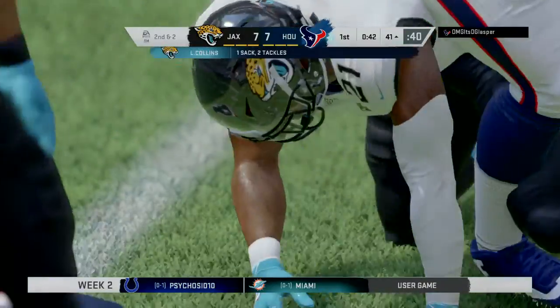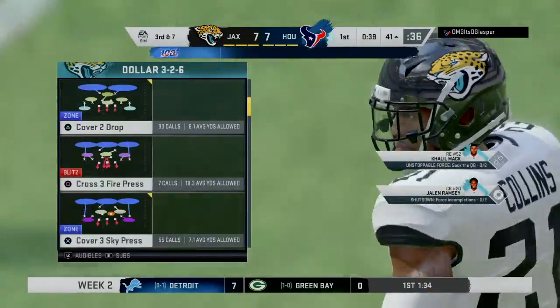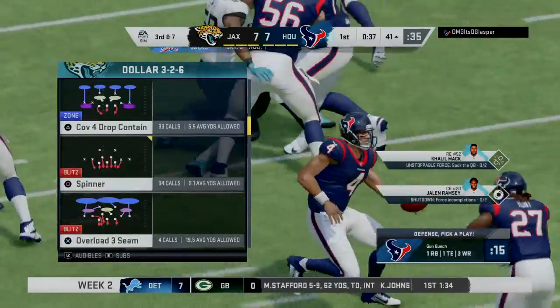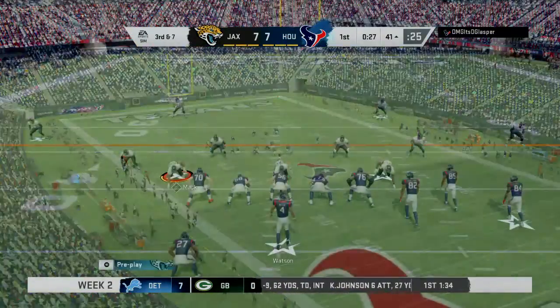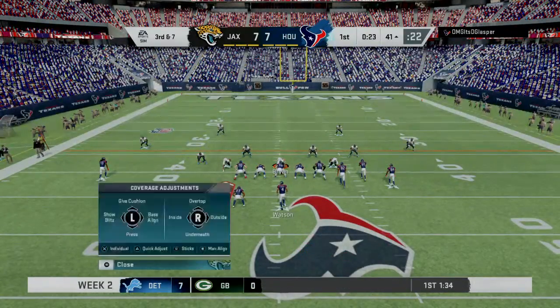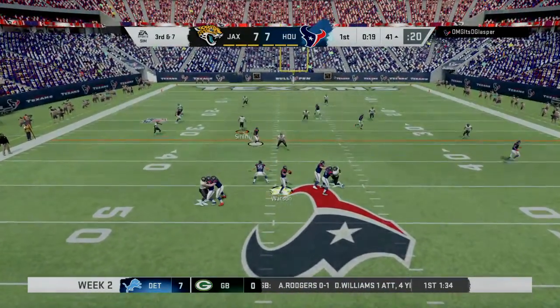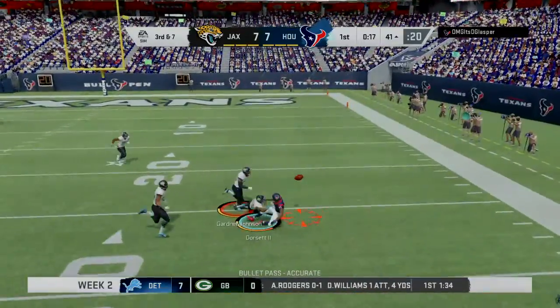Blitz coming, and down he goes. The safety blitz works perfectly that time for Landon Collins. These strong safeties, some people may not realize it. It's really like an extra linebacker, right? It really is because they're hybrids. Half linebacker, half defensive back. The linebacker in him on that play emerged.